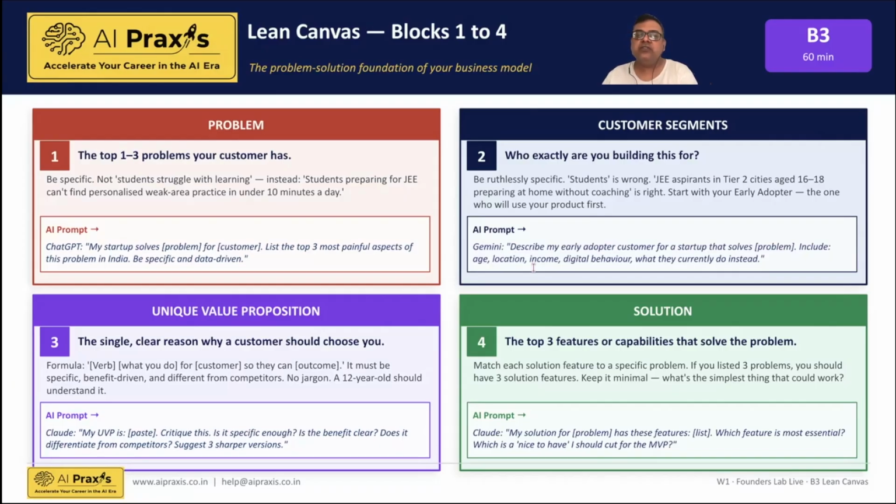Okay, so we are moving to block number three, which is unique value proposition, right? Now comes one of the most important things. Just ask a simple question: why should someone choose your startup instead of every other alternative? I didn't say the name of a competitor because your biggest competition isn't always another startup. Sometimes it's doing nothing. When you're doing nothing, that itself is a competition because somebody else is doing something and making money out of it, creating some problem, creating some solution.